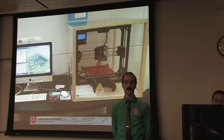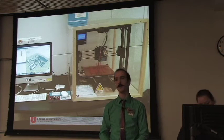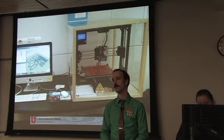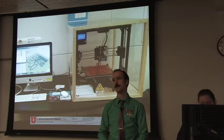So I'm going to talk a little bit about some of the equipment upgrades that we've seen over the year. We gave a similar talk last year that just talked about how we built the services and what things we were involved in. So you can see here we have an enclosure around one of our printers.